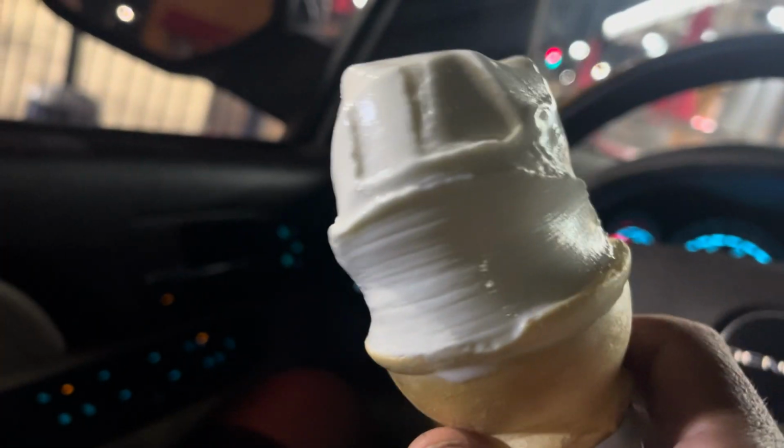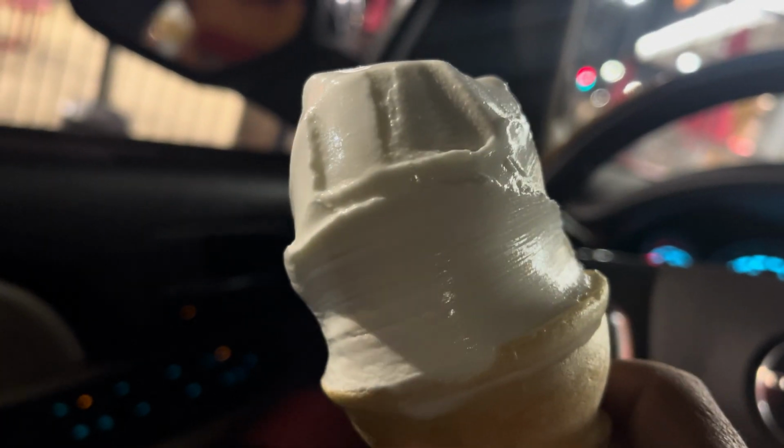What are you having? Ice cream. My favorite. What? What is it? Ice cream? Cone? I'm about to sneeze. Ice cream cones. What is it? Ice cream cone.